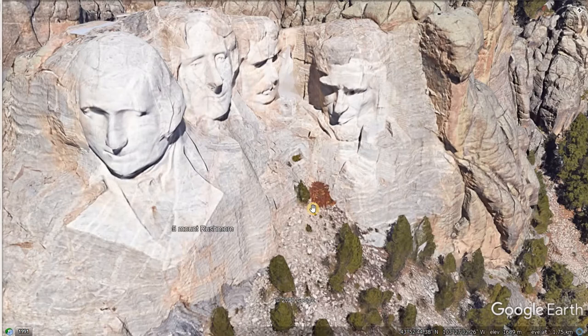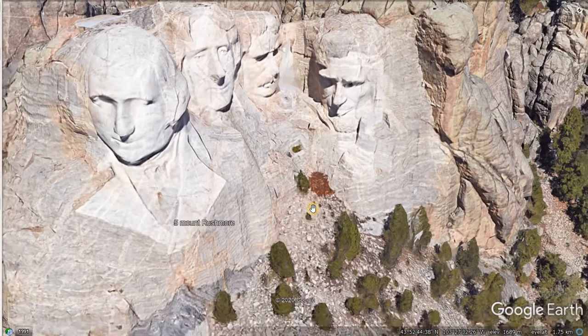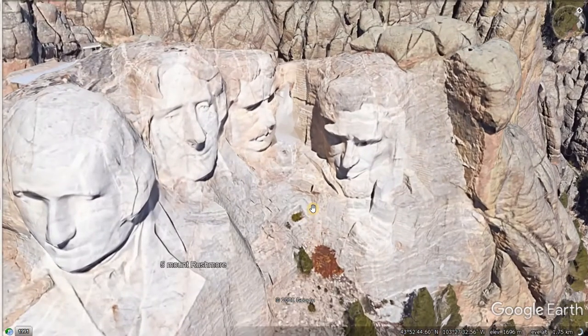1732 to 1799, Thomas Jefferson from 1743 to 1826, Theodore Roosevelt from 1858 to 1919, and Abraham Lincoln, 1809 to 1865. The four presidents were chosen to represent the nation's birth, growth, development, and preservation, respectively.